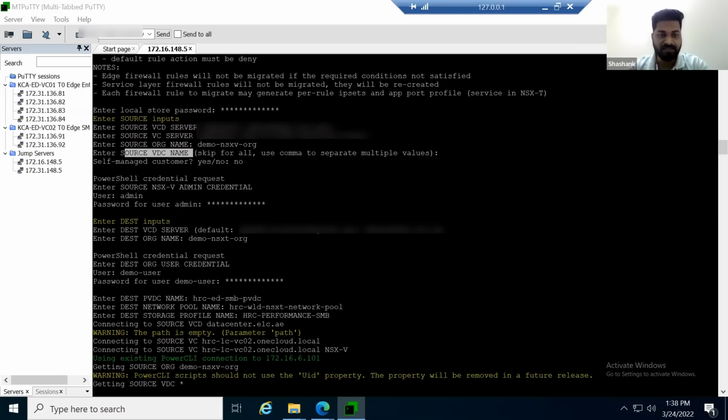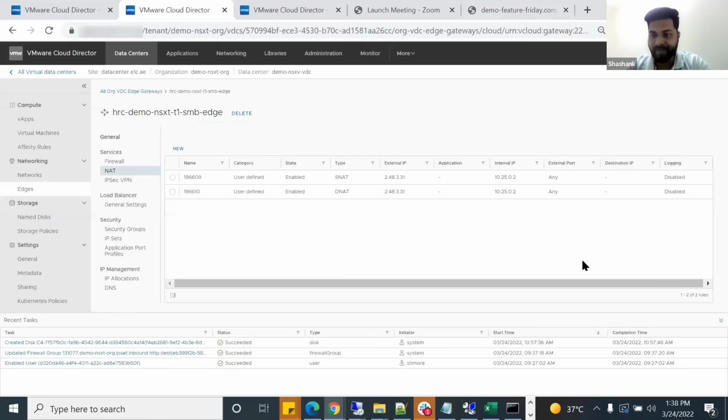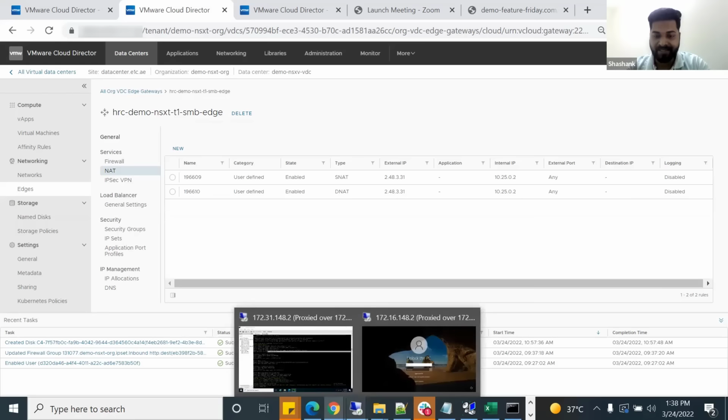Then this one asks, is it self-managed or not? We have different categories of customers which are self-managed and full-managed. Self-managed means everything will be taken care of by the customer itself: VM deployment, VM management, and all this stuff. But yes, we will do the migration since at the backend infra, we are the ones who are responsible for it, not the customer.